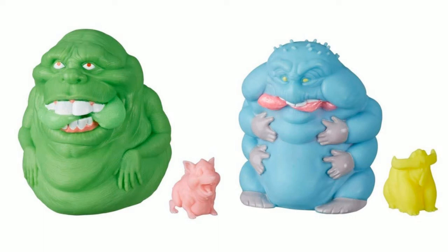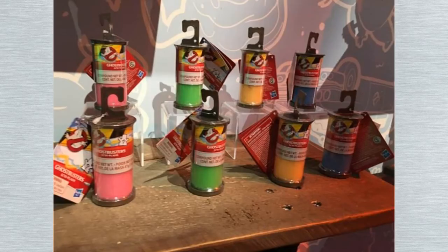So, like I said, they're basically just filled with slime with a mystery toy inside them. And that's what these next things are. These are little canisters of ectoplasm, which is just slime in a cool little tube. And in those tubes is probably the exact same little mystery toys, minus the big squishy puking monster.